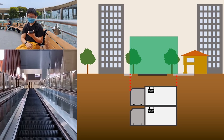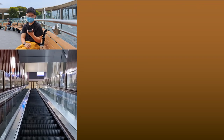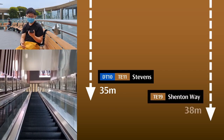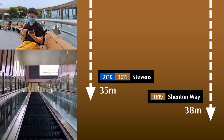And because of this stacked platform configuration, the TEL has some of the deepest stations in the entire MRT network, such as Stevens Station at 35 meters deep, and Shenton Way Station, where we are now, at 38 meters deep, which is the deepest along the Thomson East Coast Line.